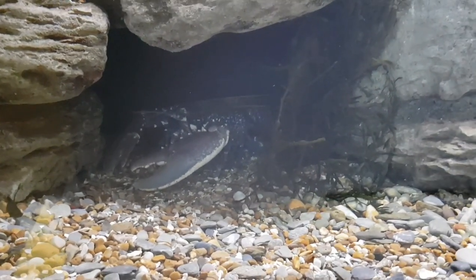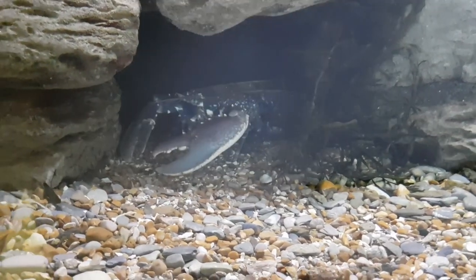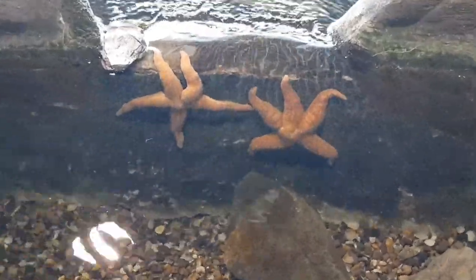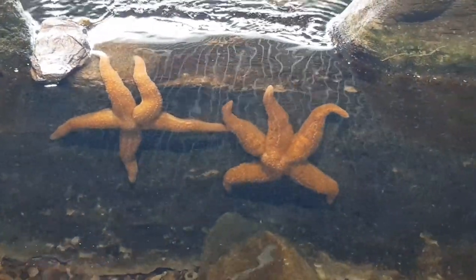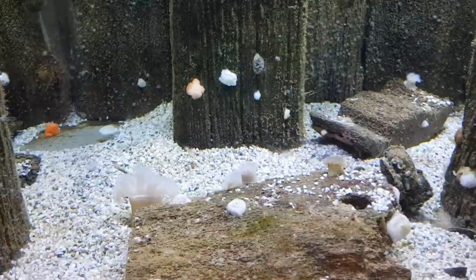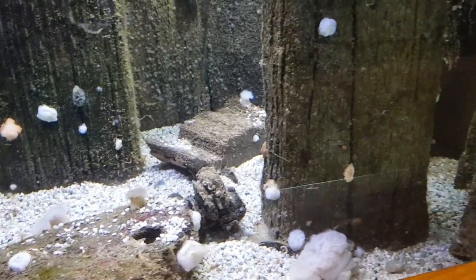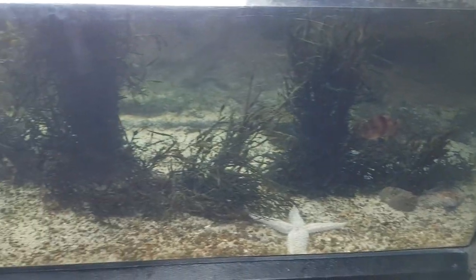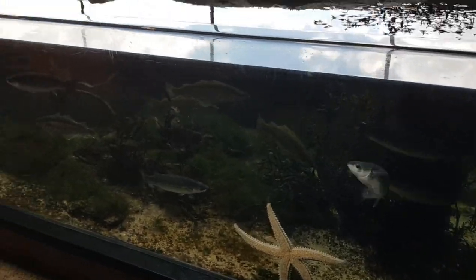The first area of the aquarium, known as the Plymouth Sound, exhibits species from local waters. This is actually quite unique as many aquariums nowadays simply focus on displaying the most colourful fish possible, but exhibits like this are super important as they can inform and educate people about the amount of life that's just outside on their doorstep.